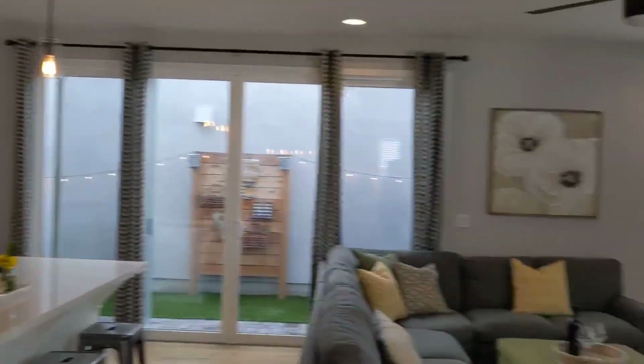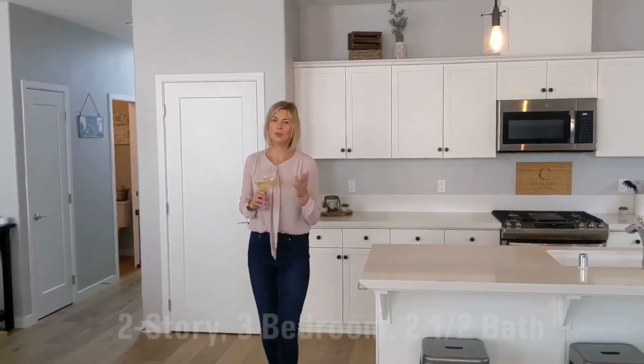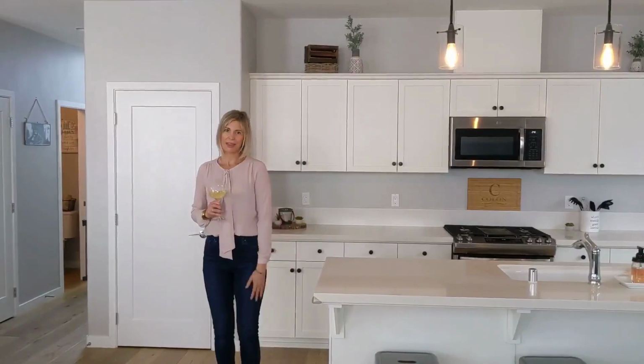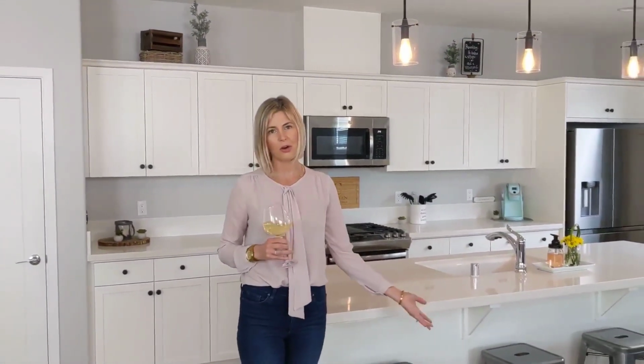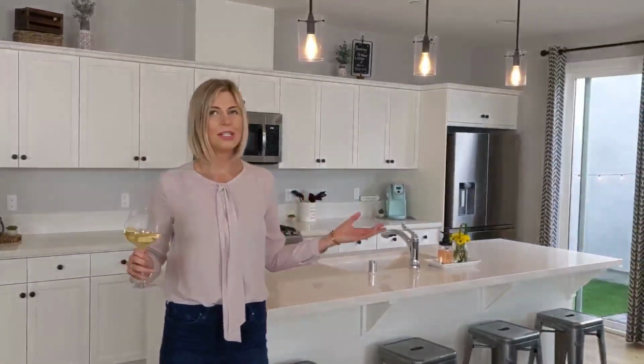Welcome to 1530 Elderberry Court in Arroyo Grande, California. We are 1,919 square feet, 2 stories, 3 bedroom, 2.5 bath. We are so glad that you were able to join us today. Due to the current circumstances, unfortunately, buyers are unable to come into homes, so we thought we would bring our home to you. This is the downstairs great room.